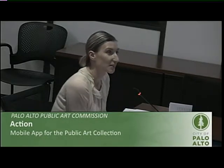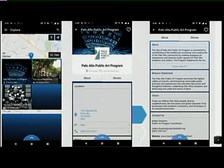This is sort of a visual walkthrough from the user experience. When you open the app on your phone, it will locate you on the map and show you all the organizations in your area. For example, you see Public Art Program is one of the listed organizations.